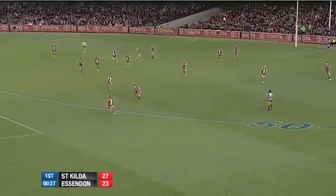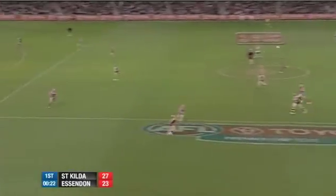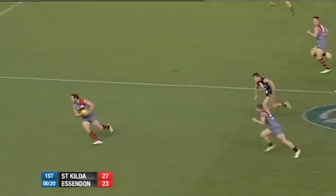Saints have scored over 100 points in the last 5 games. They've only won 2 of them. And I think tonight, Essendon's not a side you want to get in a shootout with. They've got to try and defend better than they have.